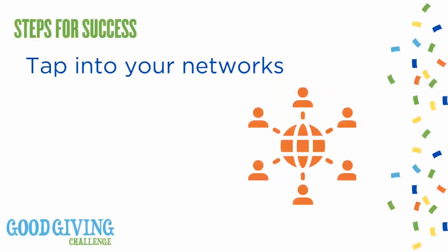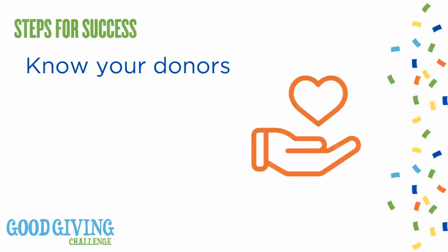Also, tap into your networks. And we're not talking about just donors, we're talking about board members, staff, former staff, your friends, your family, anybody who likes you on social media. There are all these different networks that you can tap into, and each one of those maybe takes a different approach. So just think those through and map that out and how you will reach out to all those different networks.